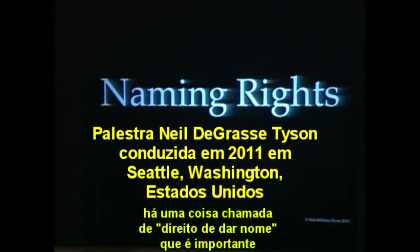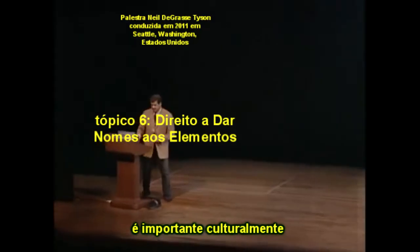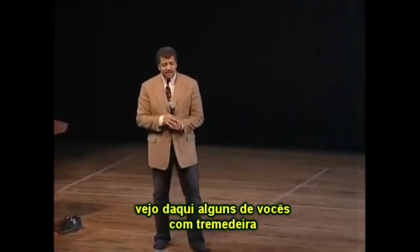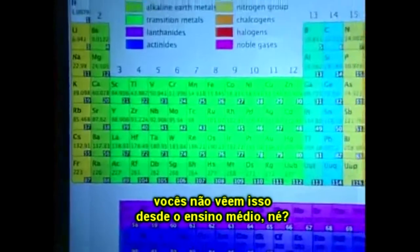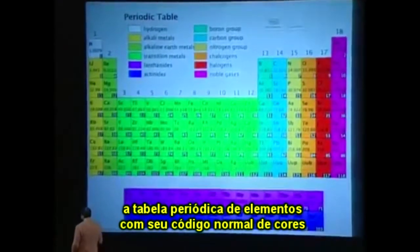There's something called naming rights that matters. It matters to cultures. Let's first take a look at this familiar chart of boxes. Some of you are getting the shakes here, I see. Haven't seen it since high school, have you? Okay. The periodic table of elements, it's color-coded.